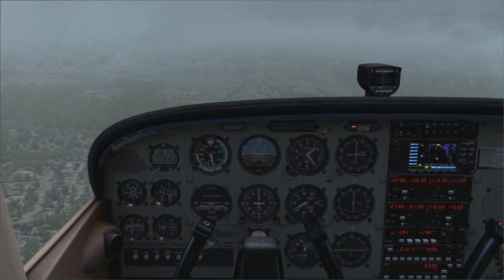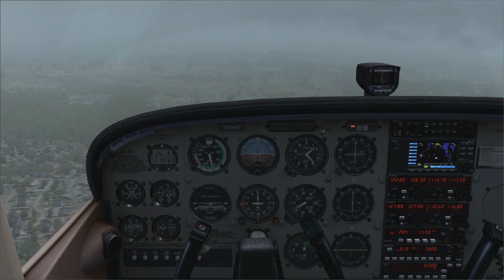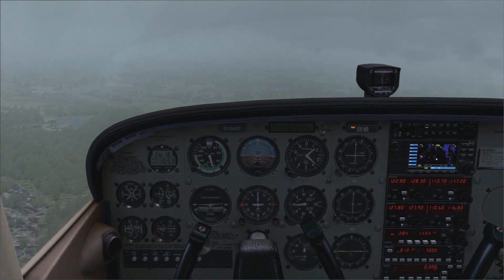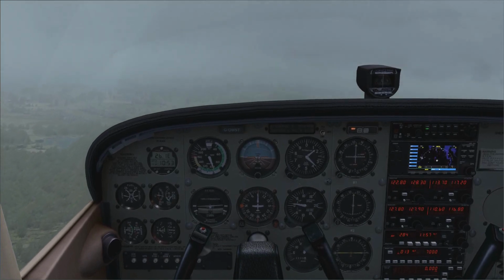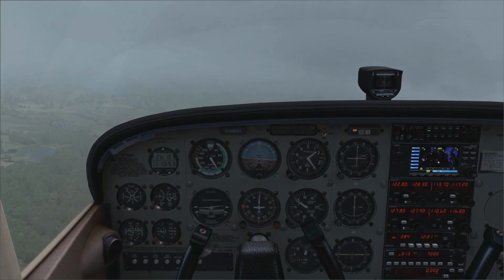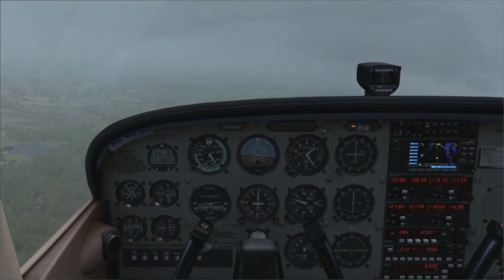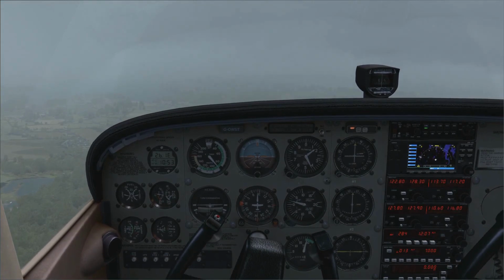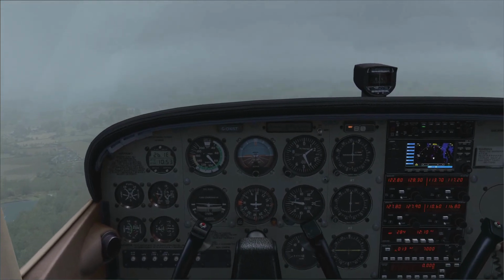At this rate, I'm just going to turn back to Stapleford and land there. I nearly said Southend then. Southend is actually, yeah, just ahead of us. Or is that Manston? No, Manston's down the other way, isn't it? This is Southend. Oh my god. This is definitely not VFR. Oh jeez.